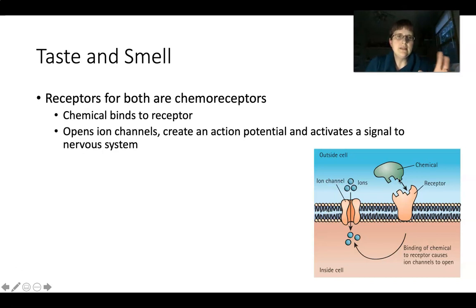Here, what sends the signal is that attachment of the chemical to the receptor that triggers the ion channel next to it to open, the ions flood in, and that creates that change in the action potential. So you go from those negative millivolts, that negative charge, to a positive charge in that area, and then sends that signal down the neuron and then into the rest of the nervous system.